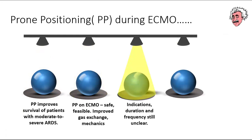Indications, duration, and frequency. Yes, you have seen the comparison of various trials in the table. The indications part, there is no clarity. The duration part, it's clarified. The guidelines were there when it comes to ARDS and proning, but there are no guidelines on how much duration of proning should be done in ECMO. There is no clear-cut value in this. The duration is not clearly mentioned anywhere. So we need guidelines on this, and the frequency, like how many times, whether it's a fixed dosage or an alterable dosage, should also be considered.